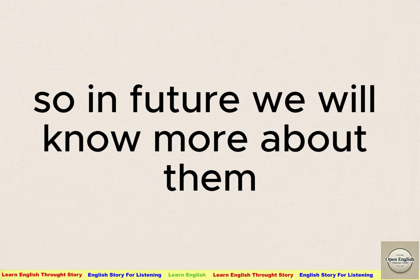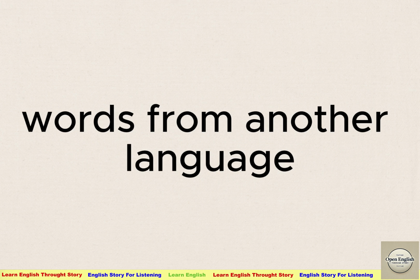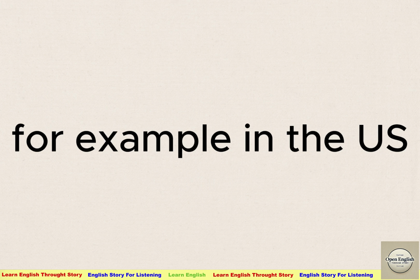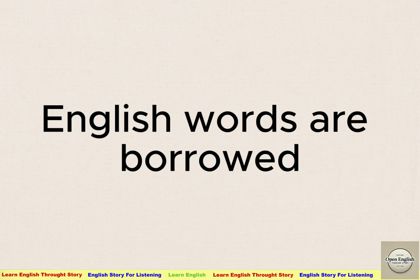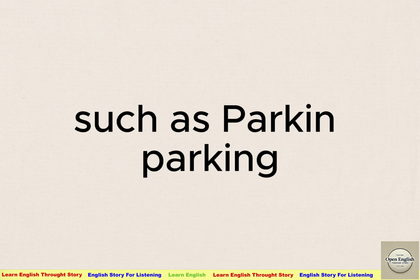In the newest varieties of English, words from another language are very often used with English ones. These varieties are often given amusing names. For example, in the US, some Spanish speakers speak Spanglish, which uses English and Spanish words in the same sentence. English words are borrowed and given Spanish sounds and spelling, such as "parquín," "parking."